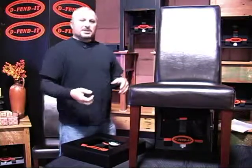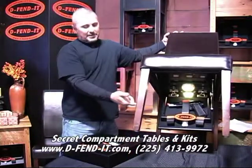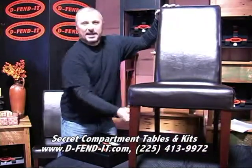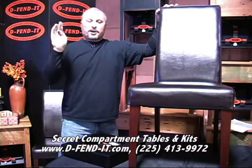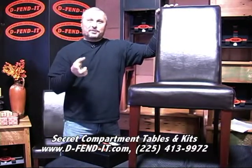It's 14 by 14. Anywhere it'll fit, put a couple screws in it. You simply can hide it. Nobody seems to know it's there. Tucks away, nice and neat. Unlocks with a rare earth magnet. Ready for you when you need it. It's your home, it's your family. Defend it.